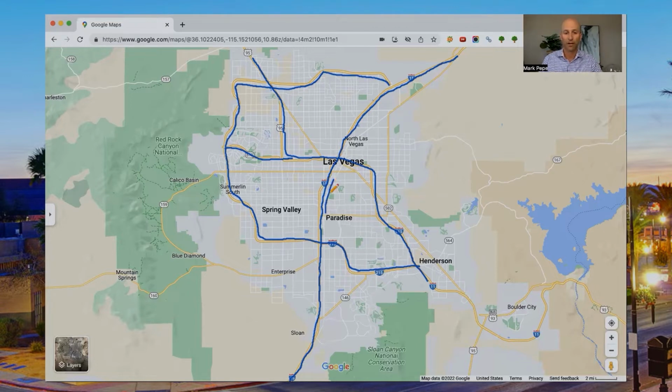So the Strip part here, and again, as I mentioned, traffic-wise, the only area you really want to avoid would be the 15 stretch, which is the spaghetti bowl, this area right in here. They call it the spaghetti bowl because it's where the 15, the 515, and 95 all intersect. And so this area here can bottleneck during rush hour traffic.